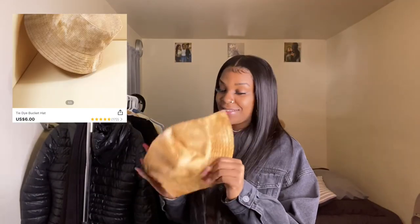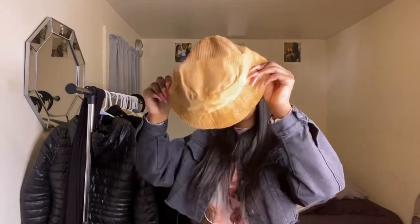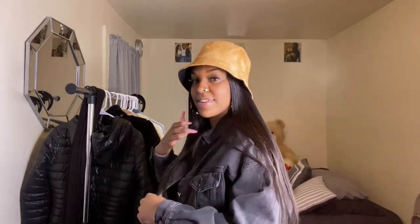We are on to the hats. And I have this bucket hat. It's so cute. Let me see how I look on. Oh, let me cover my shirt because it don't match. It's cute. Yeah, it's cute. Hold on.